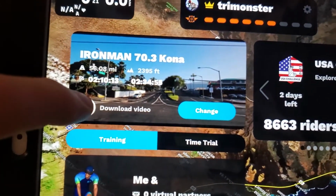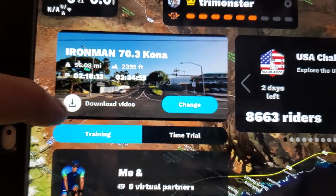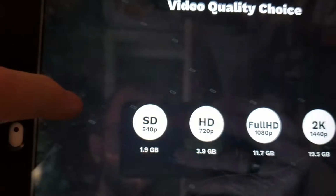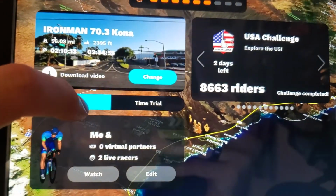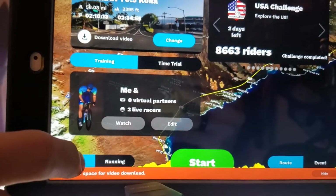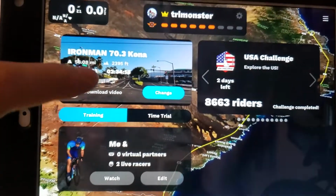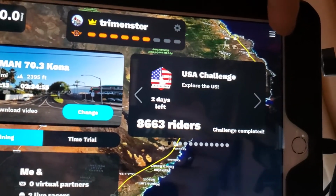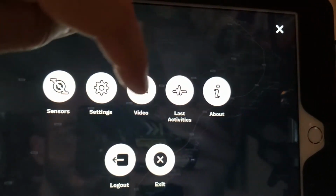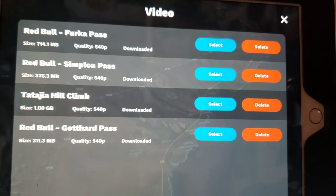You can also download these videos ahead of time. So if you like some that you want to ride on a regular basis, hit download. And then once it starts downloading, you can pick the resolution. Mine gave a little warning message because I have too many videos downloaded already. But if you download a bunch of them, you can always find them by clicking on the menu in the upper right-hand corner, and then clicking on video. And that's going to show you what videos you have downloaded on your device.